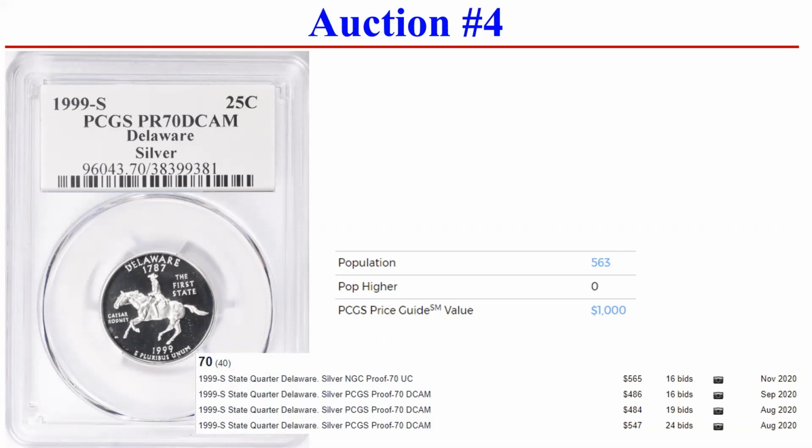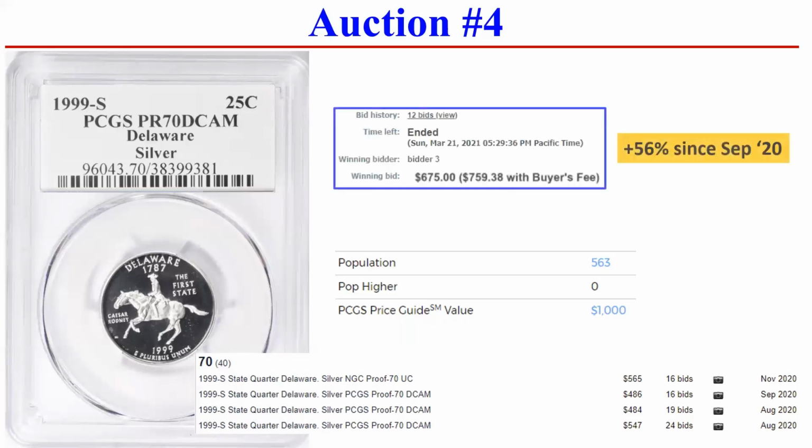But to tell you the strength of the market, I mean, you're essentially buying a commodity when you're buying a proof 70 deep cam. There's no toning. There's nothing special about it. This coin sold for $760, which is up 56%.